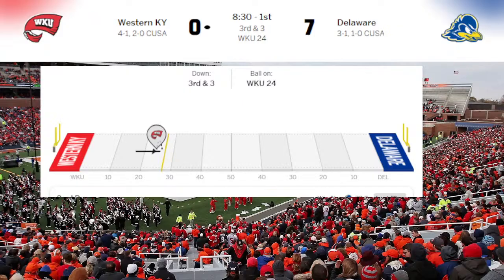Second down and 11 for Minakuchi. He dials one up, looking back shoulder, but incomplete for Kelly, who already has one catch. That one would have gone about 20 yards. It's third down and 11.